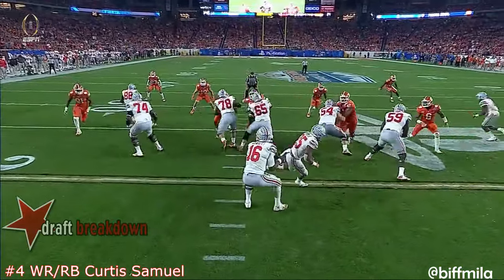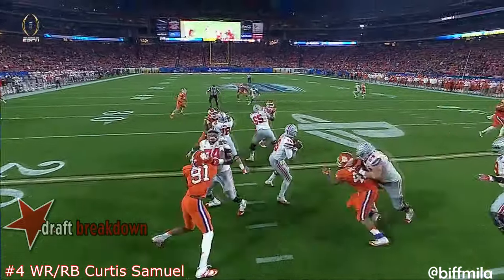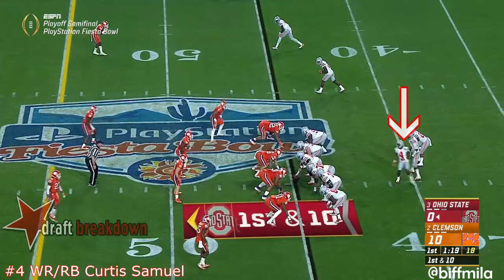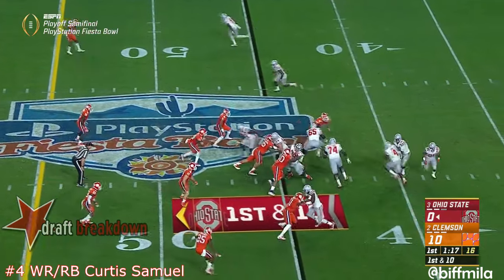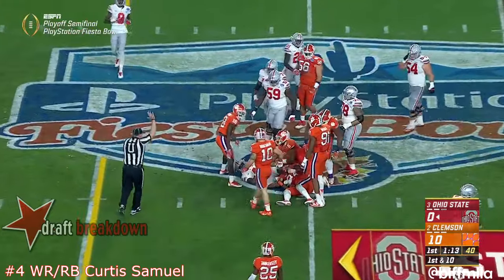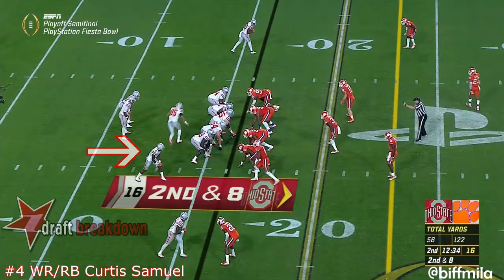Against that pass rush this time, they give Barrett a lot of time, which he needed, and there's a late crossing route. Samuel and Weber now flanking Barrett. They hand it off to Curtis, who cuts it back and bangs into Clemson territory.